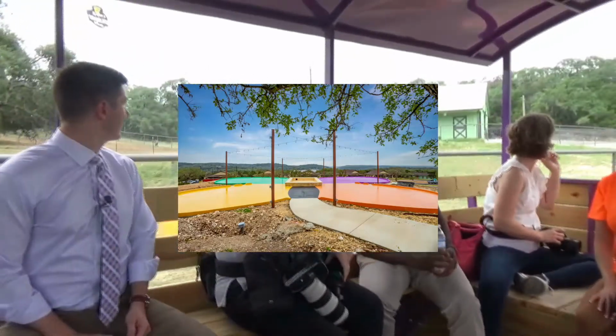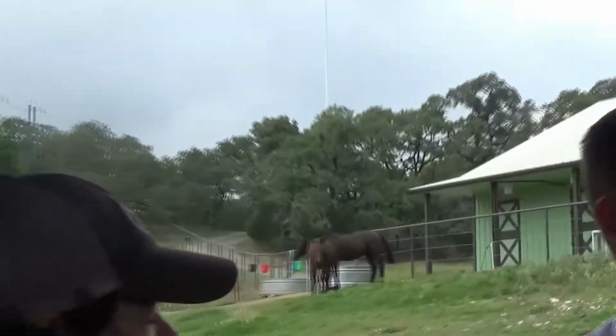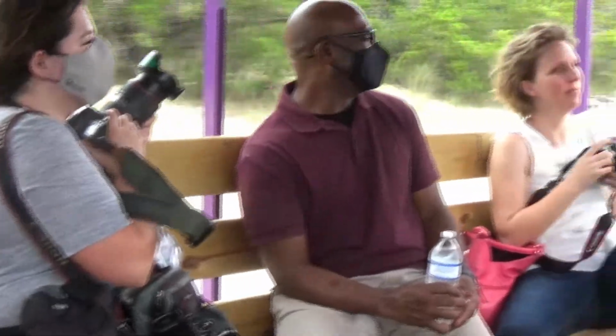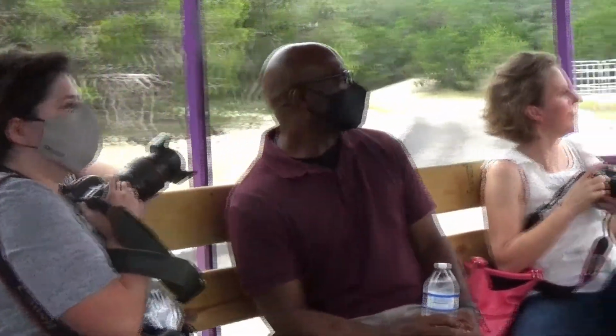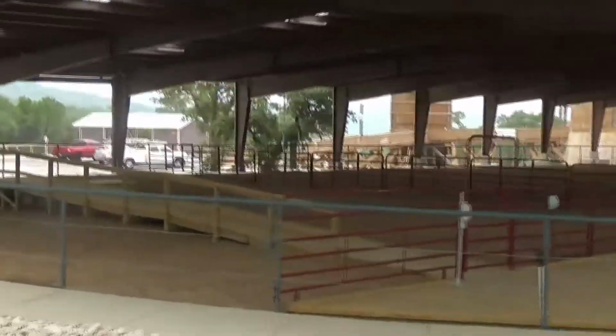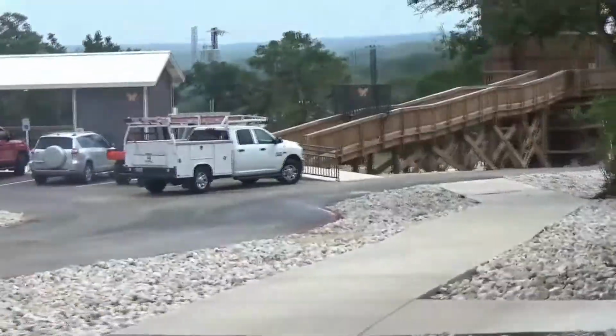From the sky. Oh, look, there's the horses. There's the horsies. And then people ride on their back. This giant arena, if you look, you'll see there's a ramp that's built right there. That is so an individual in a wheelchair can actually get on the same level as the horse and easily mount the horse for riding around. Wow, so cool.